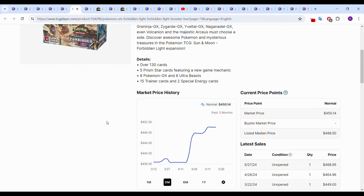Then we have Forbidden Light. Again, one sale in May, May 27th for $468.95. So sitting around that 460, 470 mark still, Forbidden Light.